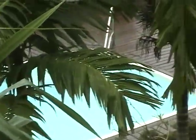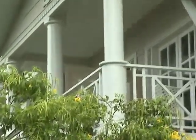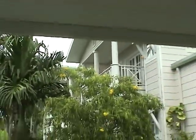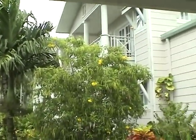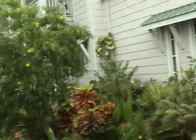Supposedly that's the only swimming pool in Yap. And then this is the hotel. You get to see the rooms, the balconies, so forth. It's a nice place.